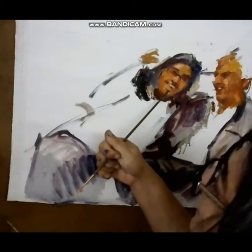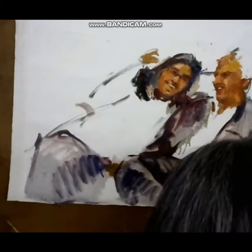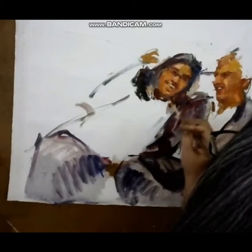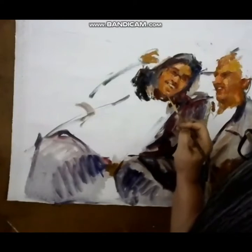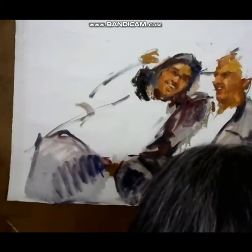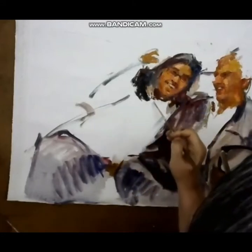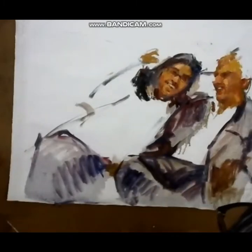I'm going to compare the value here of the lip and the chin and see which one is darker and which one is lighter. Okay, it's a good idea to tilt your head and see if you're, yeah, it is good. I wasn't sure if I had painted her head crooked because of the tilt. Now this one can go here. Deal with it later.